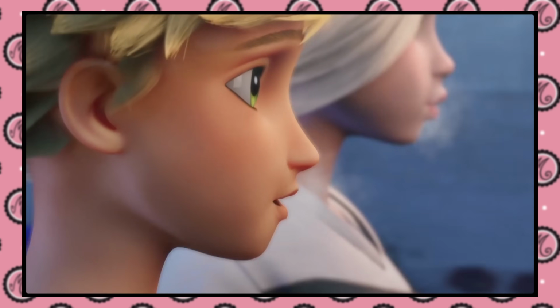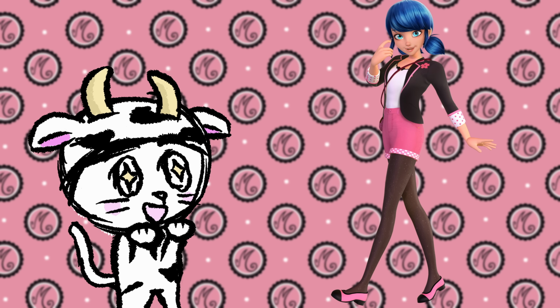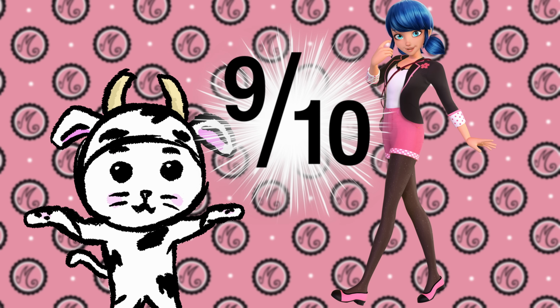The new animation is amazing, but they need to bring back Marinette's face. Marinette's outfit is outstanding and perfect, but her face change is gonna bring down her rating. Sadly, it's gonna be a 9 out of 10. Still, it's almost a perfect score.